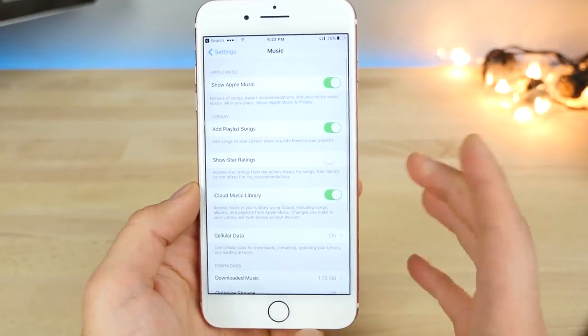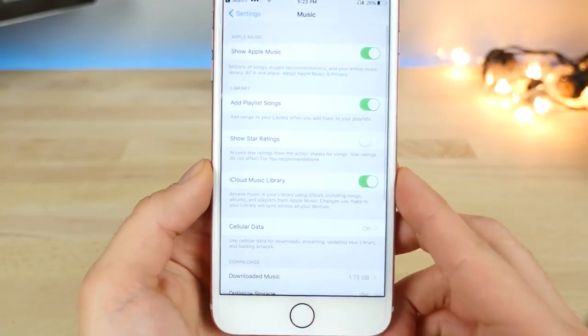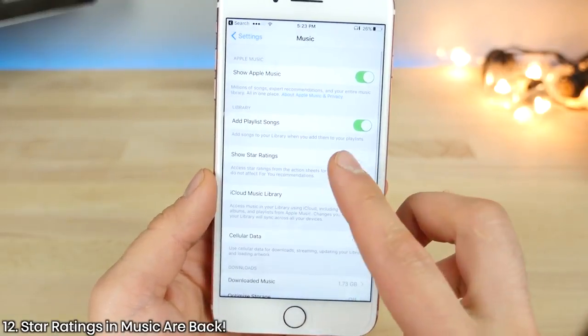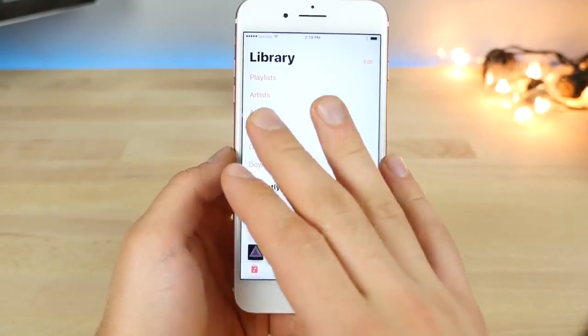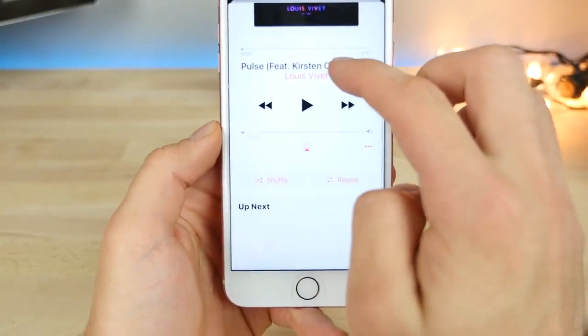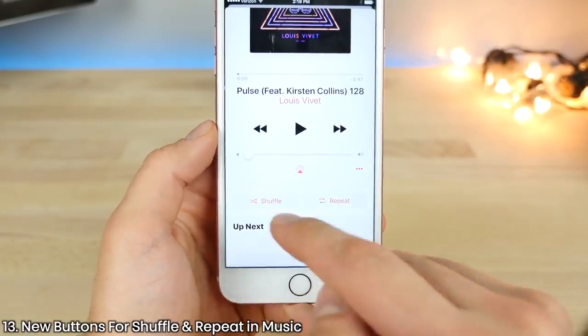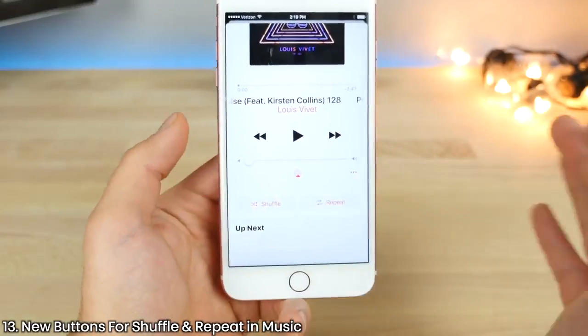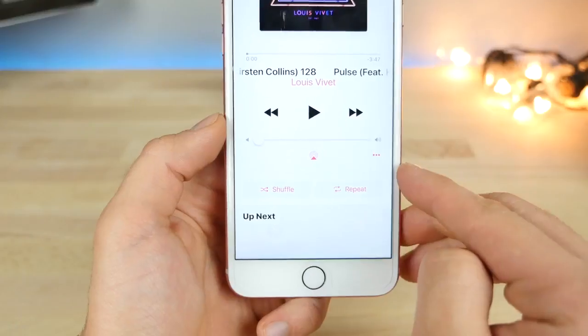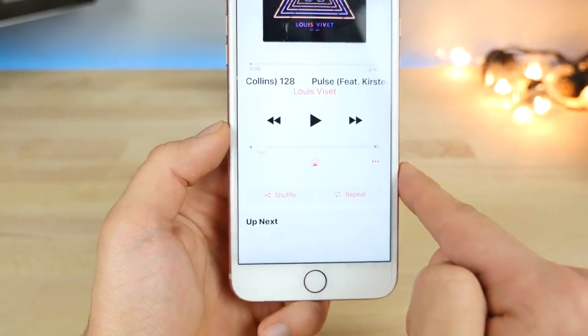If you didn't like the little bar rating you'd see in Apple Music now, you can go ahead and enable the old star ratings via this setting right here. And Apple made a nice little update to the actual music interface. If we do jump into the now playing and drag down, there are new buttons for shuffle and repeat to make them a little bit more distinguishable from the white background, because before there were tiny little buttons on the right. So a nice new interface for those two buttons.